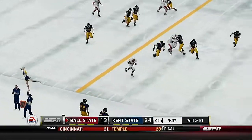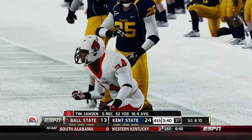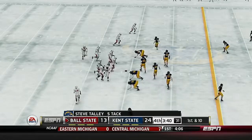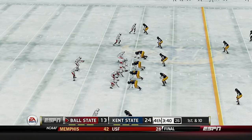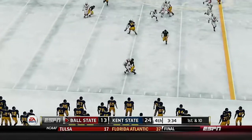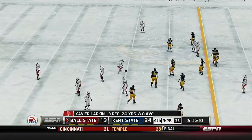Trying to set up a little screen, gets it to his tailback. And he's taken down at the 44-yard line. That's good for a gain of 32 yards. First down. Mike 51. Let's go. 3 and 5. Motion. Caught, and big hit there to stop him. Number 18 brings himself down at the 45-yard line.